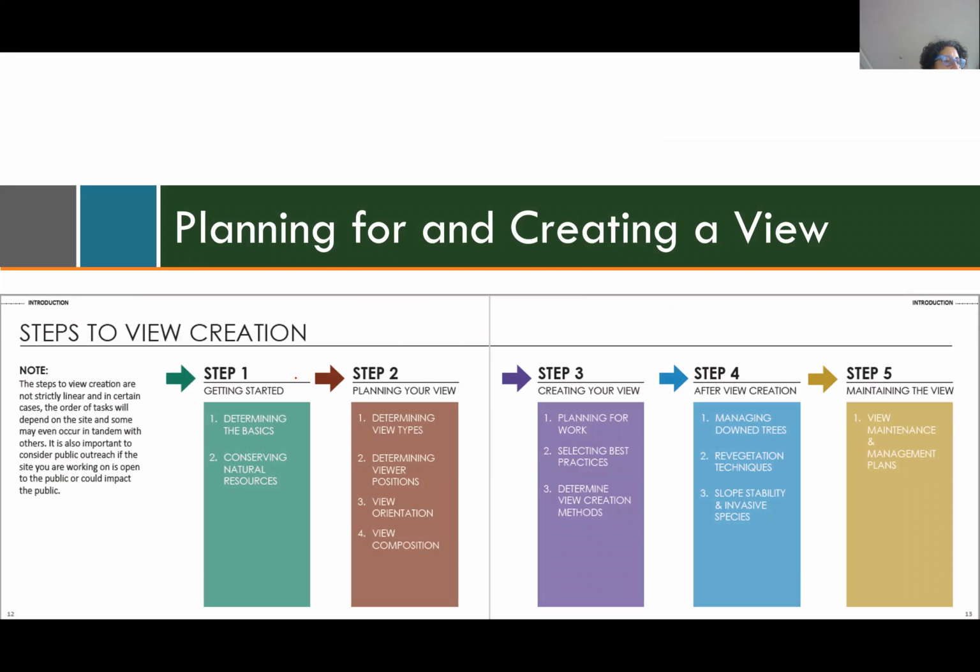Here you see the steps that outline the process for planning and creating your view. And while the process is presented here in 5 linear steps, it is important to note that the steps in the process of view creation may not be strictly linear. The order of tasks will depend on the specific conditions of your property. You may find that some of the tasks are best done in tandem.